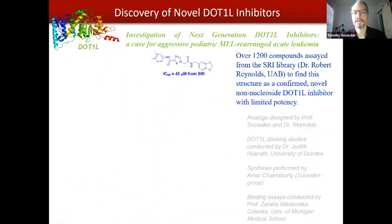Before we got started in this project, a collaborator of mine at the UAB Medical School, as director of drug discovery at Southern Research Institute, tested a compound library of over 1,200 compounds, and they found one structure in particular, which was a unique chemotype, meaning that there is no other structure that's been prepared that has the similar type of functional groups that are present in that compound, which made it unique and of interest.